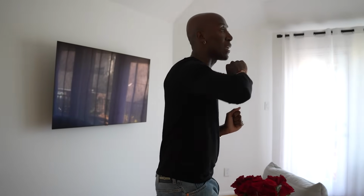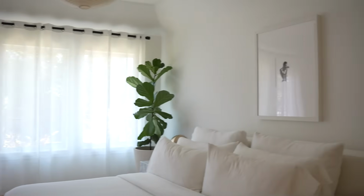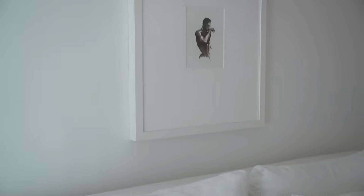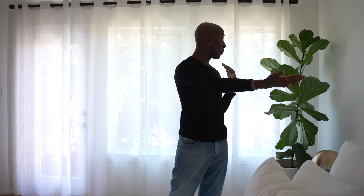The artwork is a water painting by Pepe Mouzon. He is or was Celine Dion's stylist, and he hand painted that for me during the Black Lives Matter movement, and I thought that was so sweet of him. And it's sitting right here in my bedroom.